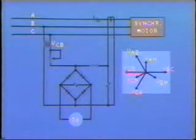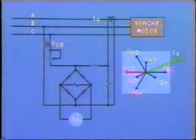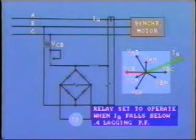At normal operation, the current IA lags VAN by about 10 to 15 degrees, and therefore has insignificant influence on VCB. However, when the machine falls out of step, IA will increase and also will fall back in phase, so opposing VCB. The relay is set to operate when IA falls below about 0.4 lagging power factor.